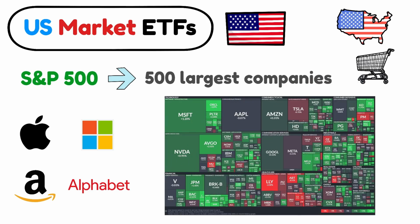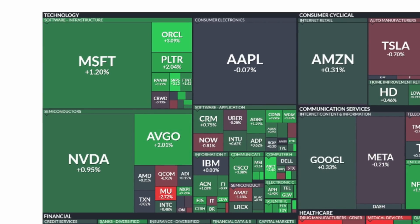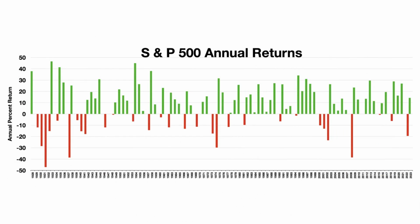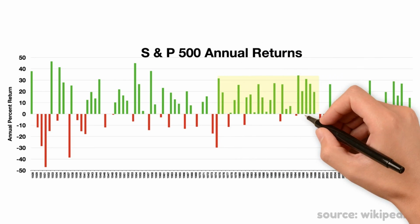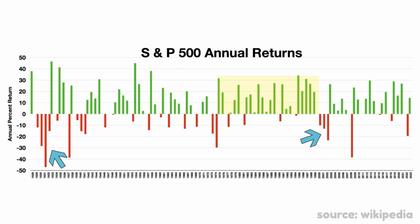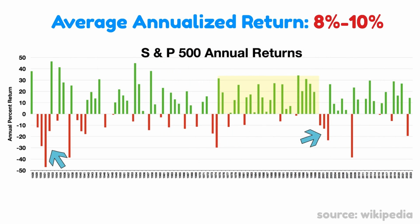As you can see in this map, this index covers lots of different sectors, like technology, finance, healthcare, and a lot more. This chart gives us a clear picture of how the S&P 500 has performed year by year. As you can see, most years show positive returns, marked in green, but there are some down years too. Still, over the long run, the S&P 500 has delivered an average annual return of around 8 to 10%.